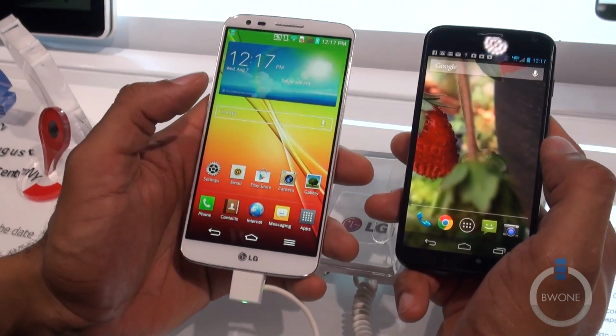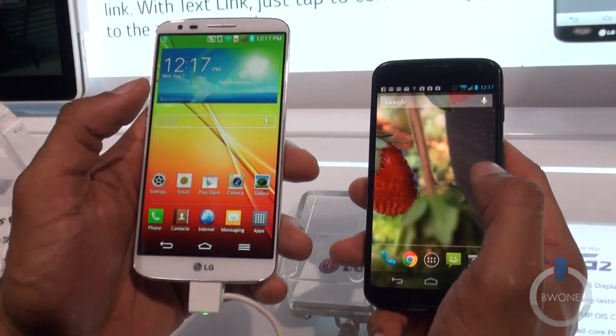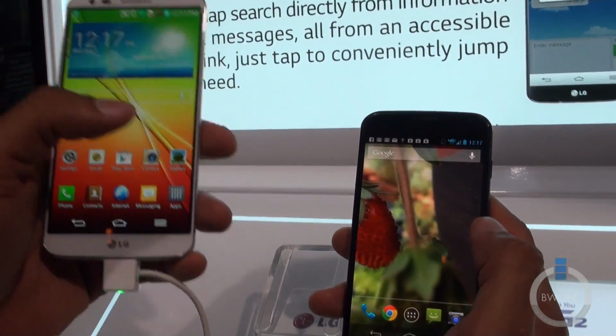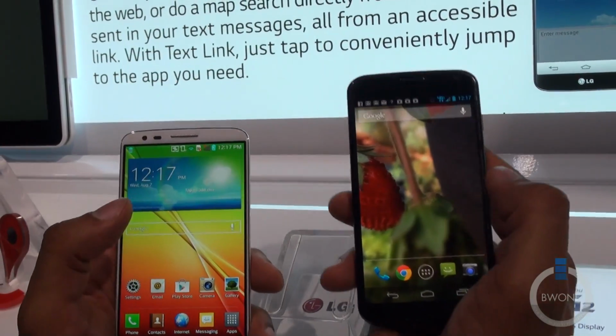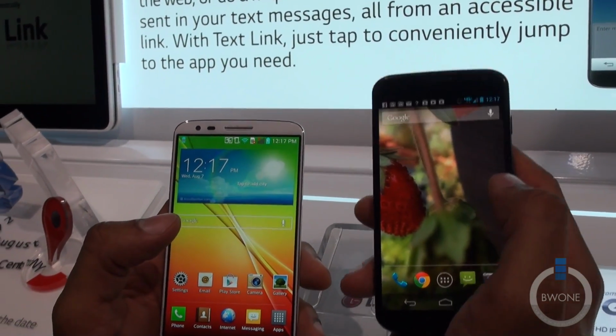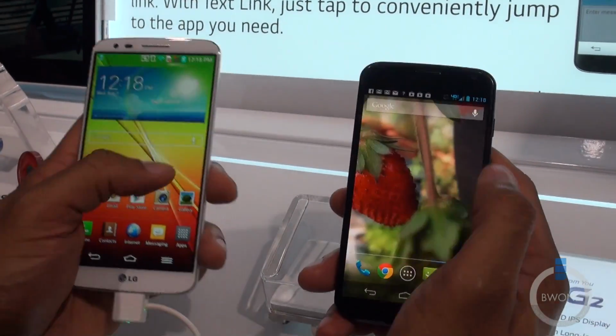Alright, first thing you're going to notice is definitely the difference in the size here, and that's because of the screen size. On the Optimus G2, you do have a 5.2-inch full HD display on here, 1080p. This sharp, vibrant display. What you have on the Moto X is a 4.7-inch display that's at 720p. Still pretty sharp and vibrant as well too.